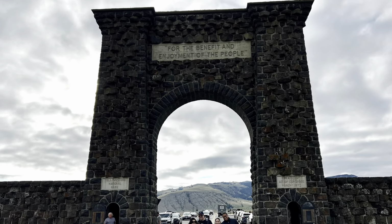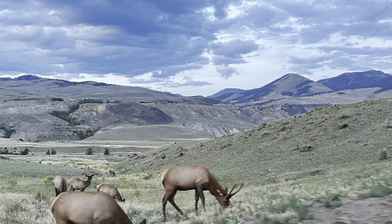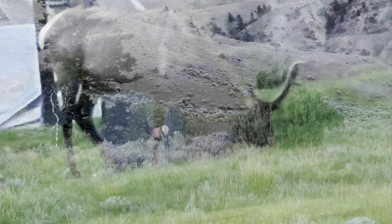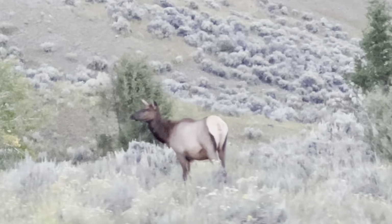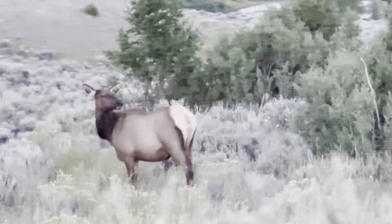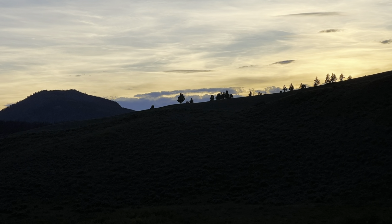And this is one of the entrances to Yellowstone. And so you see some of these animals. Some of these animals run faster than a cheetah. I got a pronghorn is what they were called. But every time I came in the evening, they were so far, I couldn't get a good picture of them. But yeah, look that up, the pronghorns. They're part of the giraffe family, as well as more elk.